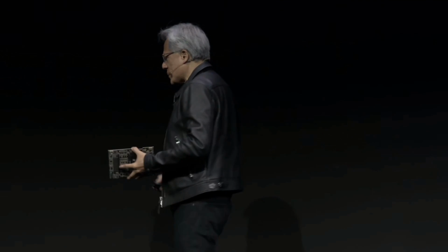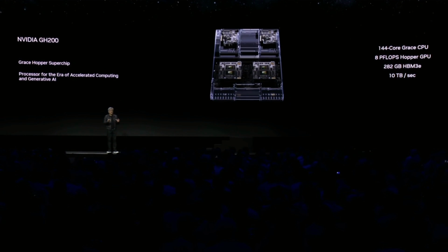There's a whole lot of ways that we can connect Grace Hopper into a computer. This is one of my favorites. By connecting 2 of them into one computing node, connecting it together with NVLink, and this NVLink between these 2 processor modules is 6 terabytes per second. And it basically turns these two processors, these 2 superchips, into a supersized superchip. One giant GPU, one giant CPU. The CPU now has 144 cores. The GPU has 10 terabytes per second of frame buffer bandwidth, and 282 gigabytes of HBM3E. Well, pretty much you could take just about any large language model you like and put it into this, and it will inference like crazy.